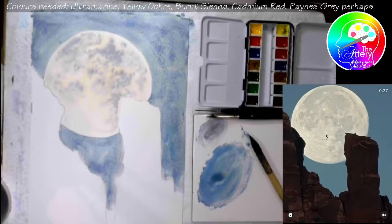Needs a bit more blue on it, doesn't it? Yeah, I think I might glaze it. You see, this is where I'm at. I don't know how much to. Let me dry it with a hairdryer and let's see.